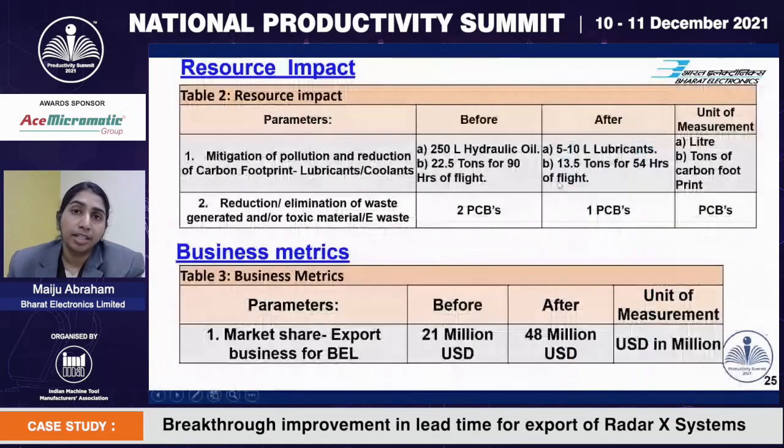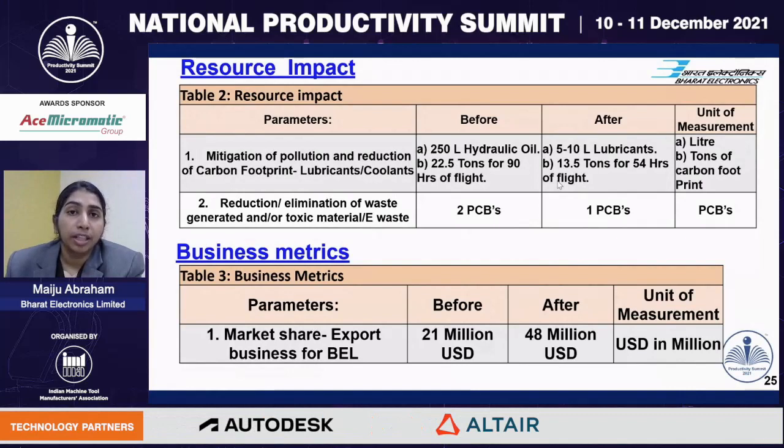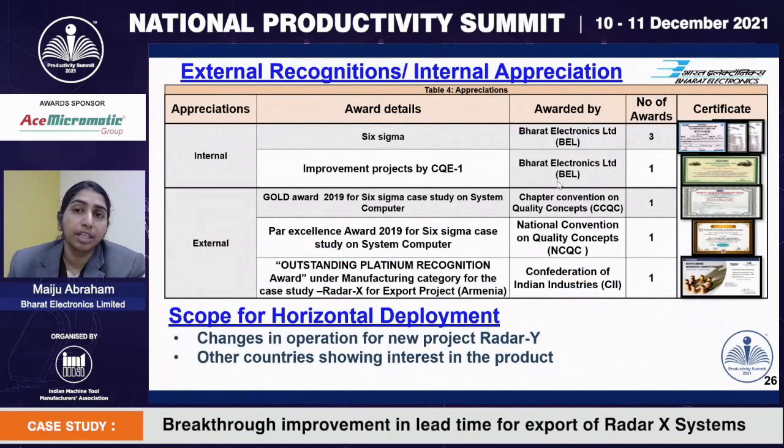The project has not only illustrated that the productivity has improved, but also has had a sustainable impact on the environment through reduction in carbon footprints and elimination of waste. The project has contributed to BL's export business, rising to 48 million USD when compared to 21 million USD in the previous year. The slide here shows the various awards and certificates received from internal and external agencies.